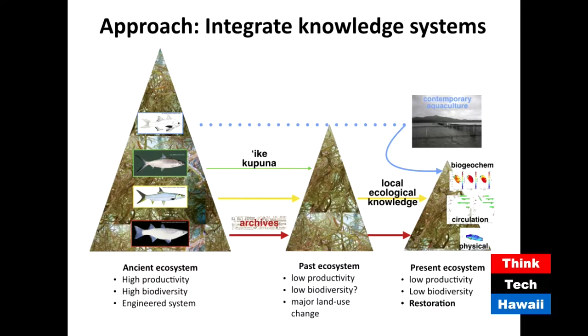And these three triangles with different time periods, correct. An ancient ecosystem might be pre-Western contact? Correct. So the ancient ecosystem is probably at the height of productivity for these fish and ponds. The past ecosystem? We would say maybe 19th century or 20th century. So we are just starting to recover this. That's right. That's our goal.